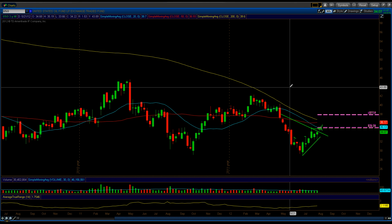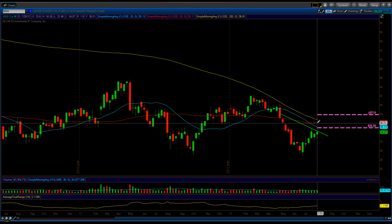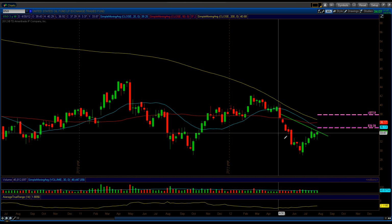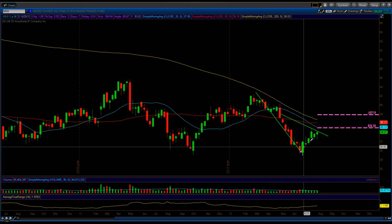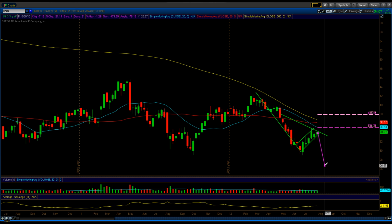Alright, so maybe this is why I like this chart better, simply because on the weekly we have this 20 moving average, and we're below the 50 and the 200. That's showing a lot of pressure on the USO. We also have this down move and this possible bearish consolidation, a bearish flag pattern here, that could potentially break down.